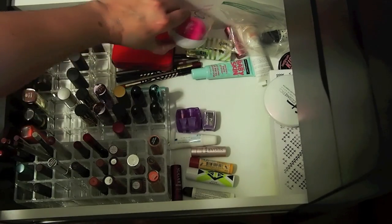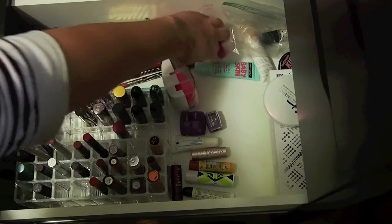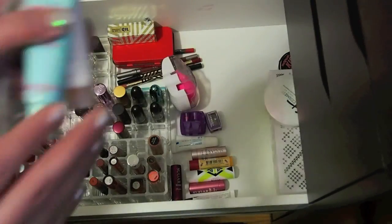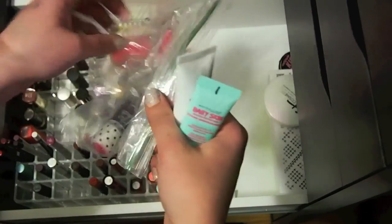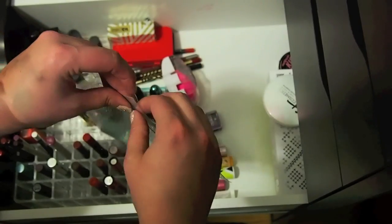I have a backup Beauty Blender. I have my backup ex-girlfriend, another lip balm, and I have all these primers. I think they used to be in this bag, so I will put those back in there for now.